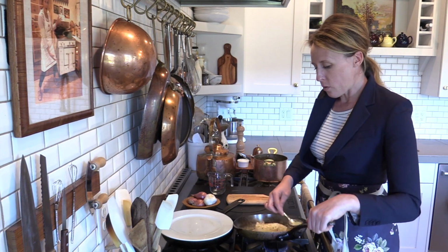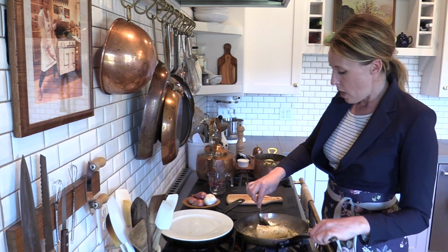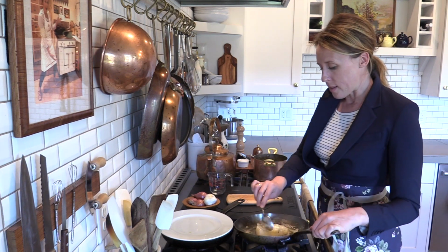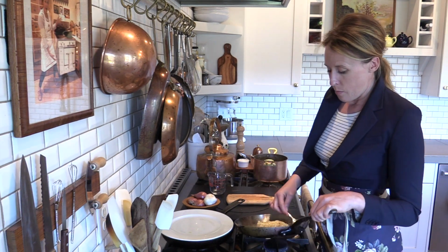And like all seafood, when you take it off the heat, it's still gonna cook, or like meat as well, any meat, it's still gonna cook. You have the residual heat while the meat is cooling down, it's still cooking. So keep that in mind when you think that, oh, it's gotta cook a little longer. It may not.